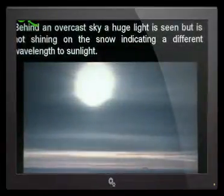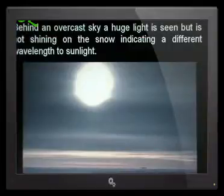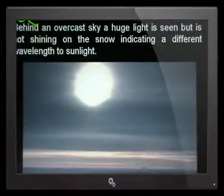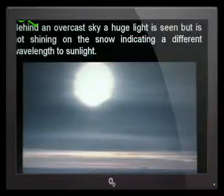This sphere here, it's shining bright in the centre, and then around it is a yellow orb shining through the haze, slightly overcast. Now, you see down the bottom here, there's no light on the snow. There's no light surrounding these here, so it appears to be a different form of light. It's way bigger than the sun, maybe 10 times wider than the sun or more, maybe 20 times, it's hard to say.